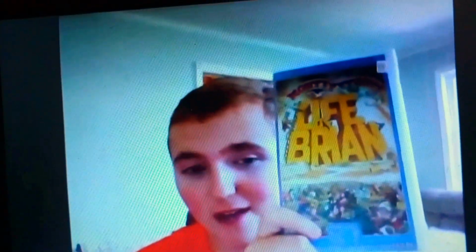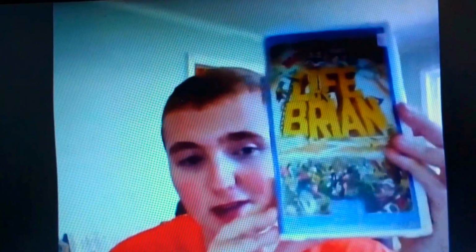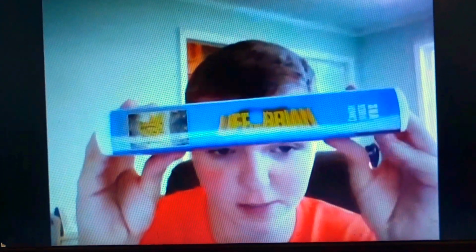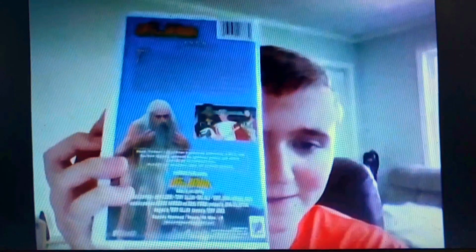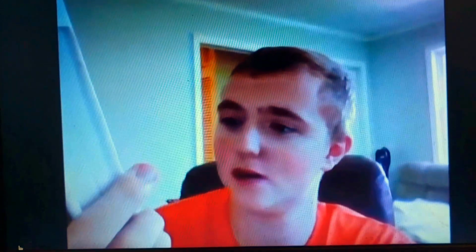1983, the Warner Home Video Big W VHS clamshell VHS of this film. So yeah, here's the spine, and here's the back. Well, of course there's only one spine and no top. Yep. Because it's a clamshell.